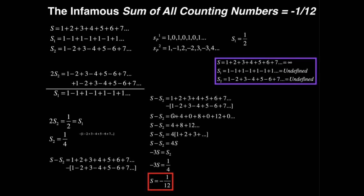What's 1 minus 1? 0. What's 2 minus a negative 2? That's 2 plus 2, which is 4. 3 minus 3, 0. 4 minus a negative 4 is 4 plus 4, which is 8. And this pattern is going to keep repeating, where every other number is 0, and the numbers between the zeros are all multiples of 4 consecutively. So 0, 4, 0, 8, 0, 12. We would keep going 0, 16, 0, 20, 0, 24. And we just keep going.